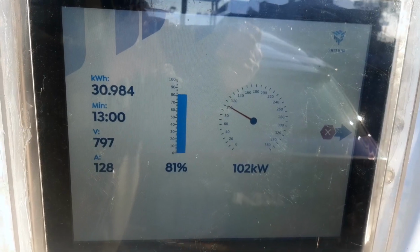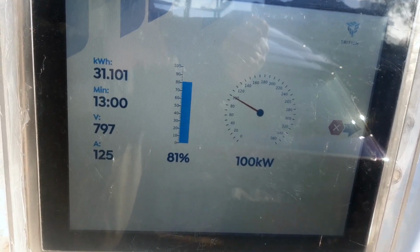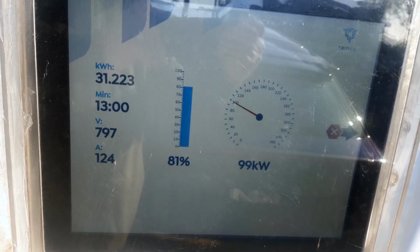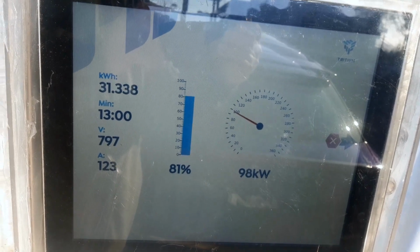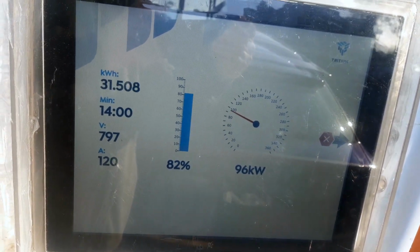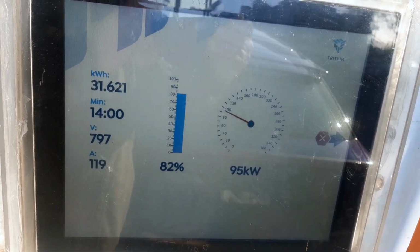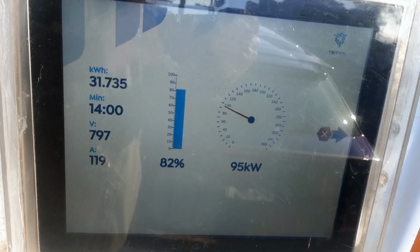Then we wait. So we've been charging for about 13 minutes. Our battery is now up to 81%. Going to be heading out in a moment here, but as you can see, the charging speed starts to drop off pretty quickly once you get above about 80% battery. So oftentimes it's faster in terms of total travel time to just charge less and stop more often, rather than trying to go to the full 100% and trying to get a little bit further on each charge.